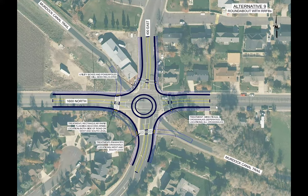It's that sharp corner on the northeast, and that's a pretty sharp corner for a roundabout. Yeah, so this is a concept. This may need to be widened out a little bit. That is kind of a sharp turn there. I think in the concept we were trying to minimize impacts here, but as this alternative progresses, we need to look at that a little bit more closely.